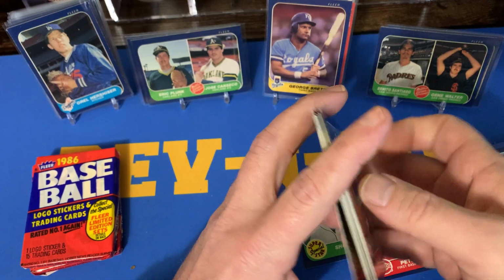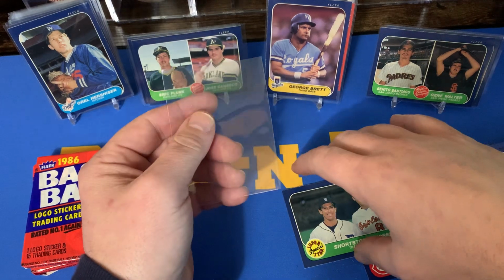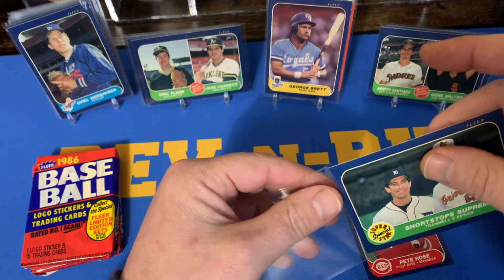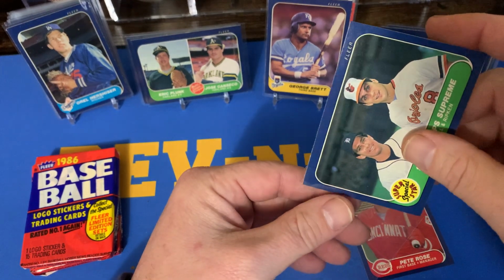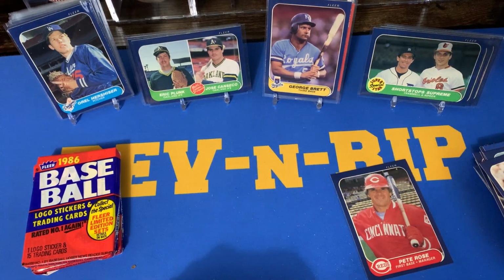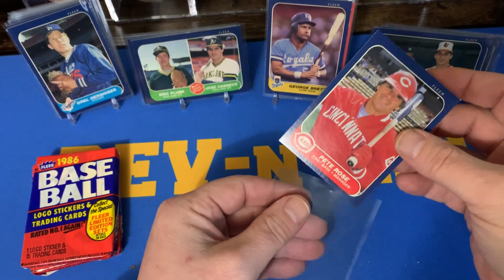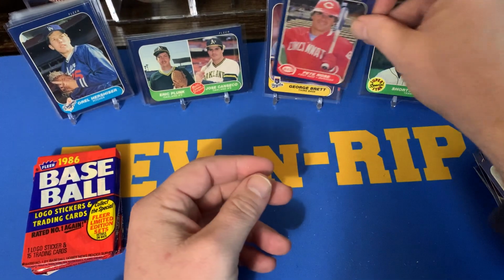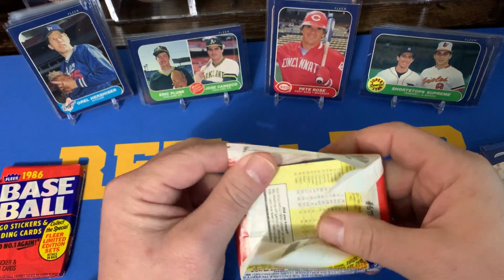And we got Wayne Gross, I'll call him Gross. It's probably Gross, but go that way. Man, that right there, that is sweet. And then Pete Rose here, very well centered. Another $50, $60 card graded. All right, two packs. That was a very nice pack there.